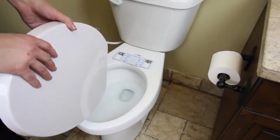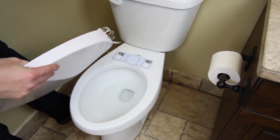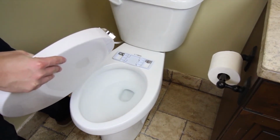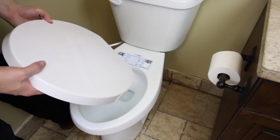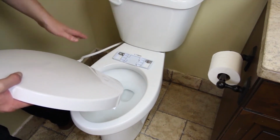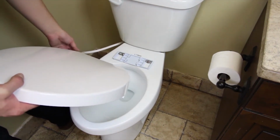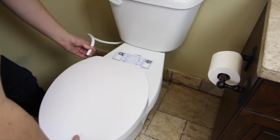All right guys, on to the last step. I have installed the water supply hose into the bidet before putting it on the toilet. It just depends on the shape of your toilet. Sometimes it's easy to do one as opposed to the other. I've also tightened down this bracket so that it's very secure. So when I attach the bidet, the bracket's not going to move at all. And here's the installation. It's very complicated. Watch closely.